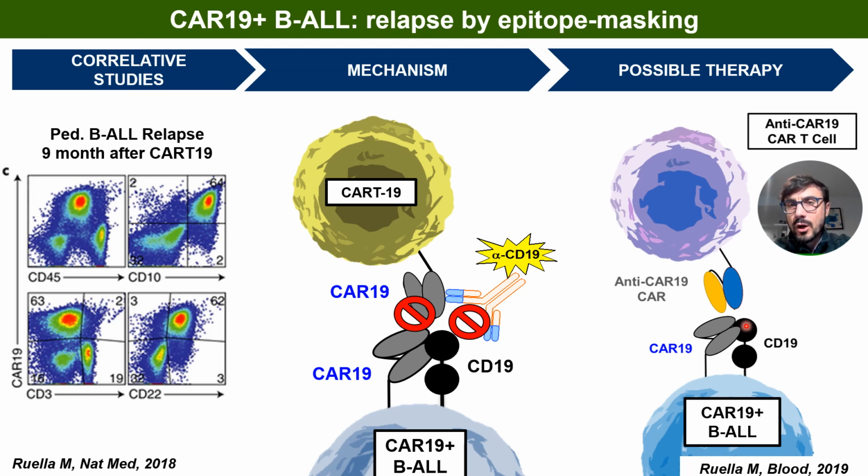Obviously, one might speculate that this product in the future could be used as a sort of antidote to CAR-19 in patients that are very long-term, they still don't have B cells and they're in remission and so on. Obviously, that would be a very difficult choice to be made.